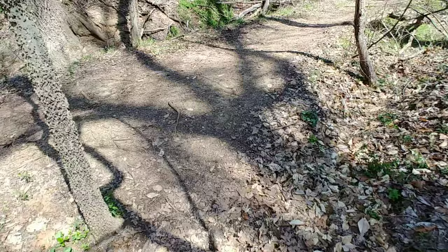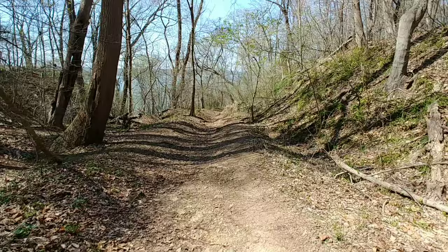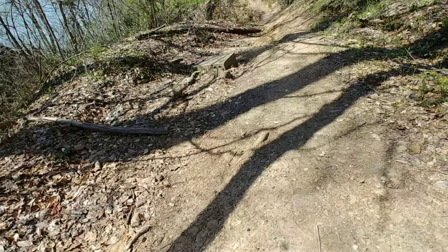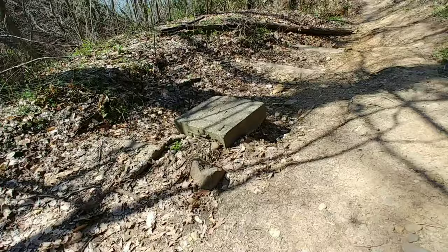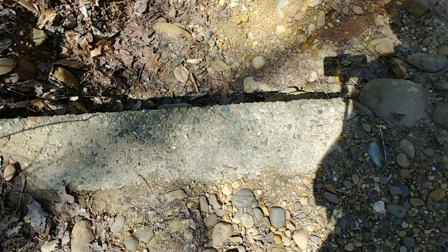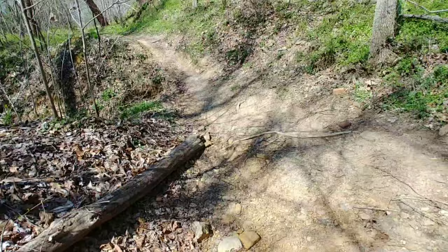Maybe I can get a better view of Washington going down this way. And right here, looks like there were some steps. I don't know if they've been here all that time. Maybe. Looking at the stones used, looks like the same type of formation that was used in the structure back there.